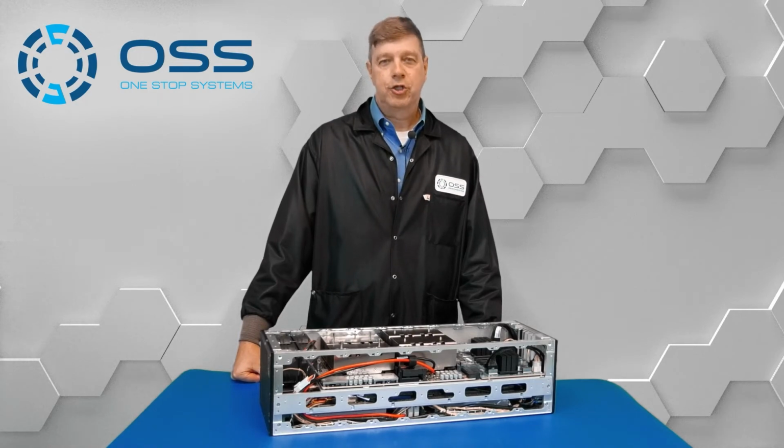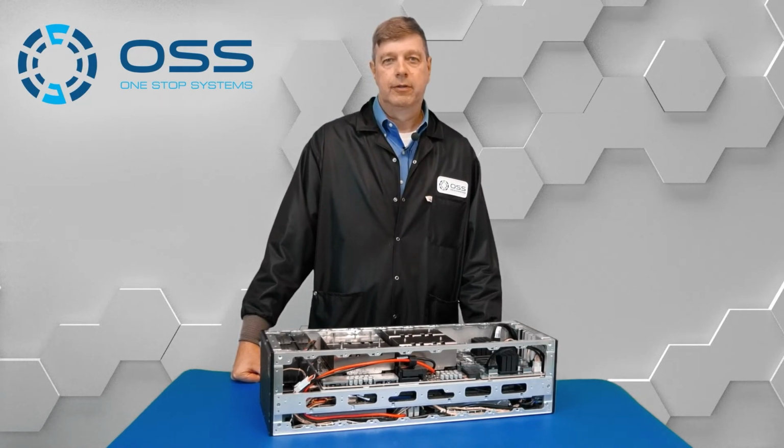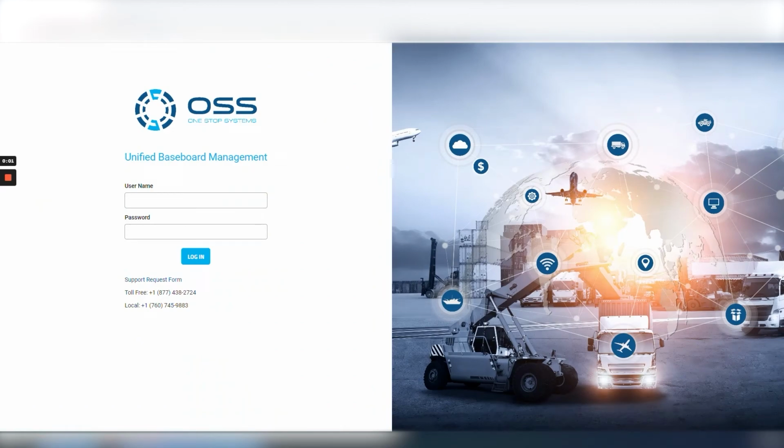And now we are going to show you some features of the UBMC. We're at the login screen of the OSS UBMC, or Unified Base Management Controller. The UBMC is included with our Rigel Supercomputer and will be standard on all future OSS system-level products. UBMC extends the traditional system management paradigm to support GPUs and PCI switched fabric functions, even if the host processor is in a separate enclosure.